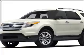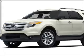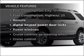6-speed automatic transmission. The anti-lock braking system will help deliver you safely to your destination. And with these notable features, you won't want to miss out on the opportunity to own this amazing ride.